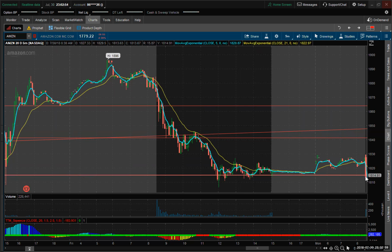At this level, you could get in going bearish here with a stop up here. It's around, what is that, $15? That's pretty wide. With options, maybe get into something, but we'll do the option price in just a little bit.